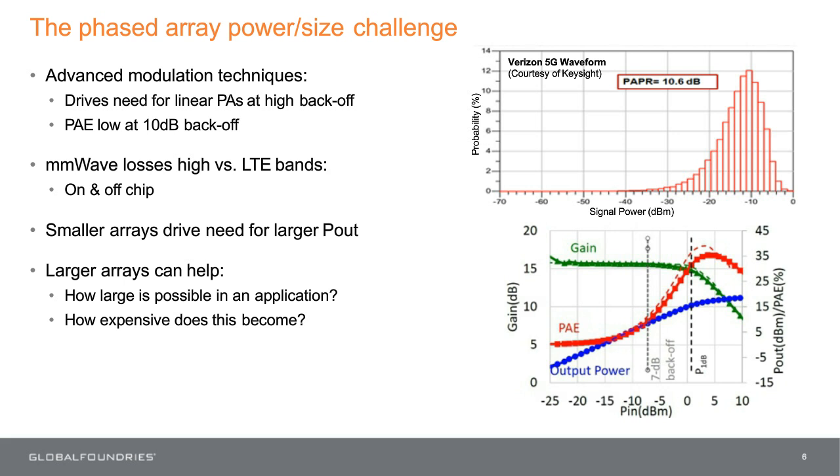typically you select a power amp that is biased for its max power required at the 1 dB compression point, but you won't be operating there. You'll be operating at a backed off level, which could be as much as 10 dB backed off, which is really what this top chart is showing here. You have to design a power amp that's going to handle that peak power, but that's not necessarily where you're most likely to be operating most of the time given the standard.